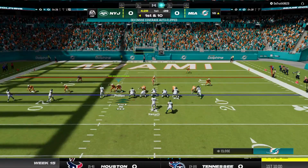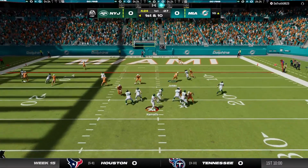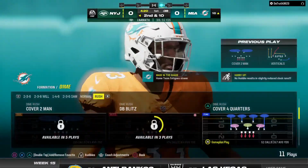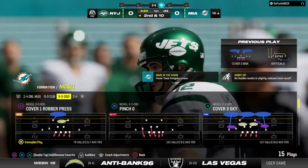So the ball down to the 16 here for 1st and 10. Here's Namath. And that one drops down, incomplete. Good coverage there, forced the ball free, and it's 2nd down.